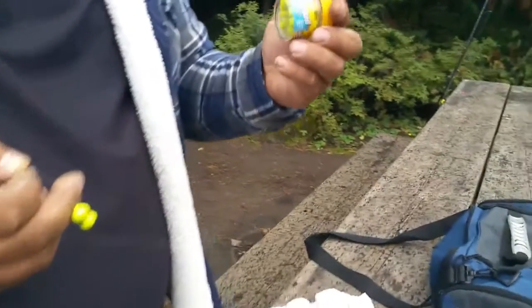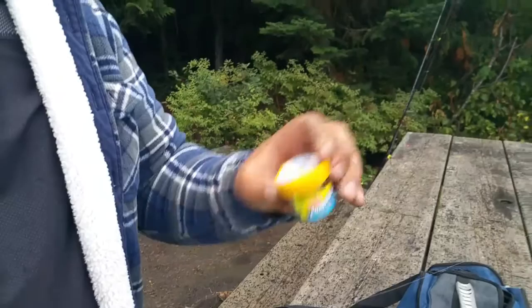I'm using the power eggs balls, whatever. Some people use red one, yellow.